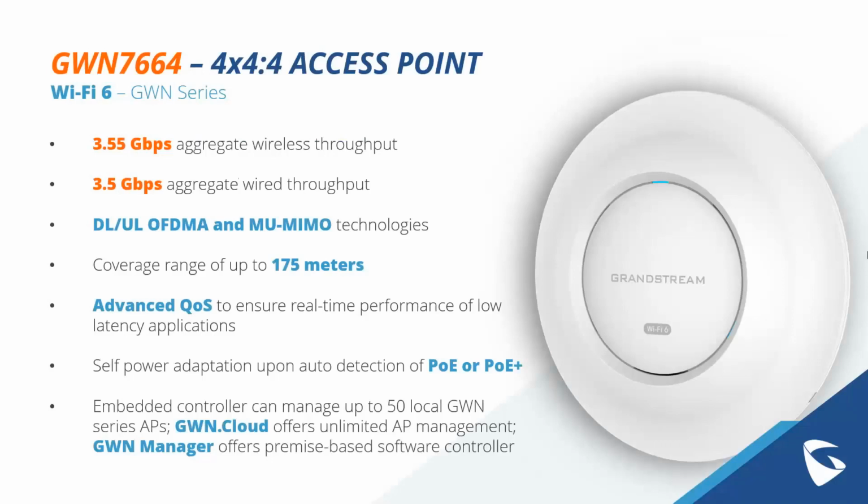aspects of it that are great for you as the installer that make this a really competitive device in your deployments. Then we'll cover some deployment scenarios and use cases.